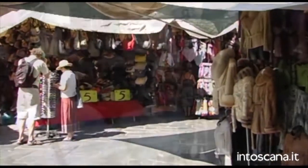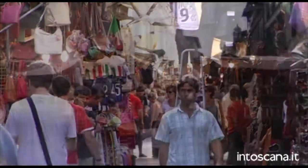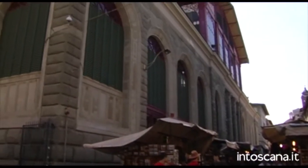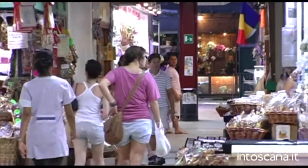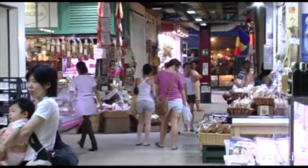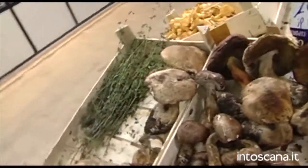If you want to spend a day shopping in Florence, pay a visit to the area of San Lorenzo. The central market stands there. The building was built in 1870 and it contains a variegated population of authentic Florentine shops, offering to the visitors typical Tuscan products and quality foods coming from all over Italy.